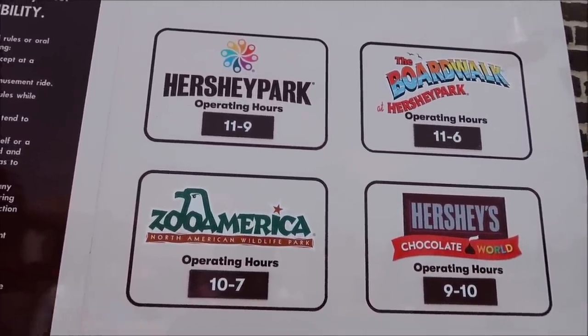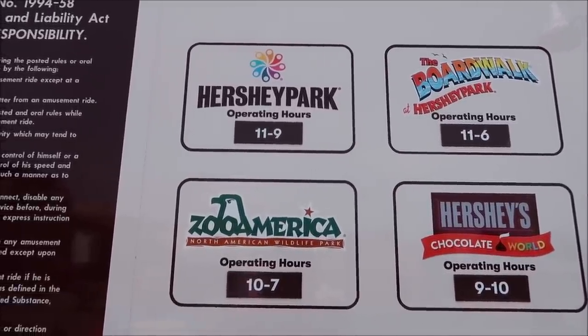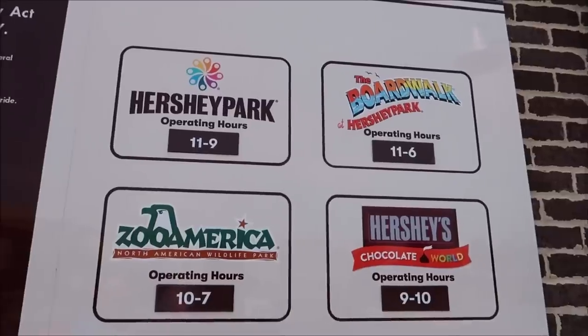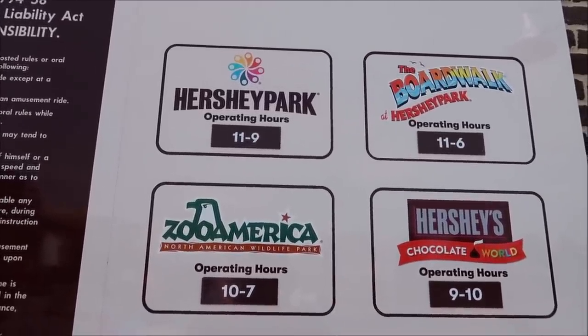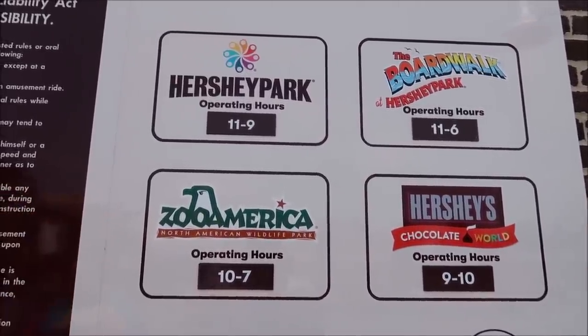You get the boardwalk at Hershey Park, which is like a Hershey Park water park. And then they have Zoo America, which is a North American wildlife park. And then Hershey's Chocolate World and Hershey Park. So it's kind of like you're getting four different parks with one ticket, except they're just a little bit smaller. Hershey Park has 76 rides here. That is so impressive for one single theme park. And it also has 12 roller coasters. Well, technically 13 roller coasters if you count the newest one, Wildcat's Revenge, which just opened up like 2 weeks ago.